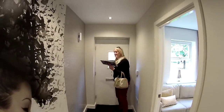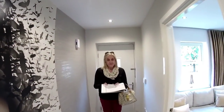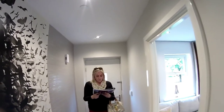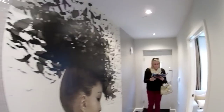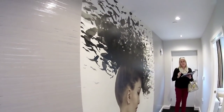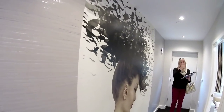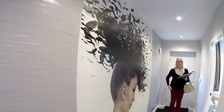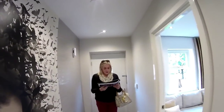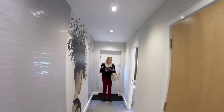Hello, welcome to the Montreux. By Strata at Definition, in Mackworth in Derby. So look at this, straight in the hall, we've got this picture of Kylie Minogue. Look at it, really good. That's not Kylie. Have I got them all wrong so far? But it is Ellie Goulding in the lounge. At least I think that's the lounge, it could be the study. Anyway. What a hallway, let me just come back. Look at this hallway.